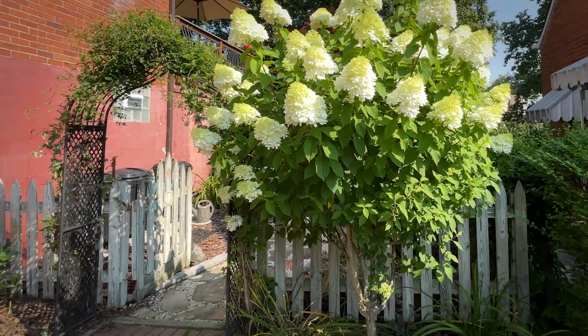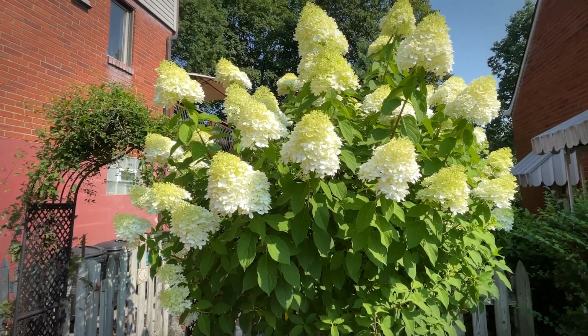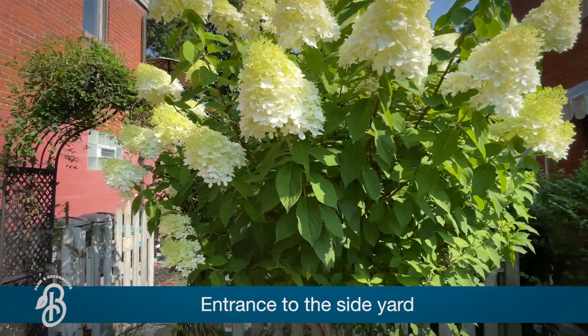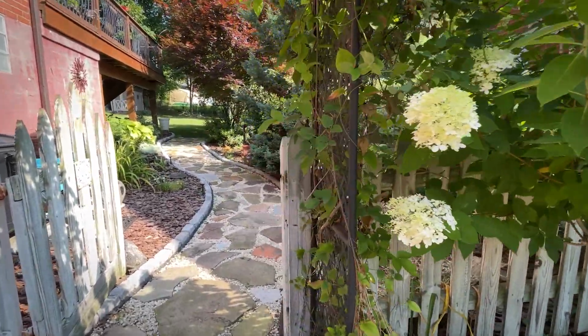We're at Phil and Debbie's house in Castle Shannon, and we're taking a little tour around their garden. So let's get started. Here at the entrance we have this hydrangea tree and the fence with this arbor here.